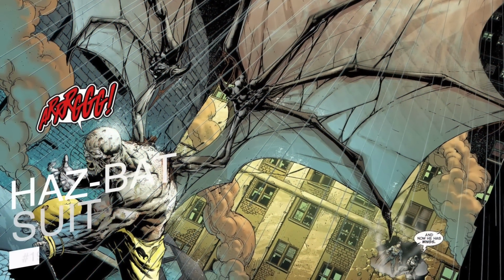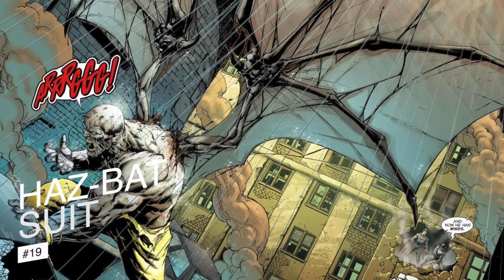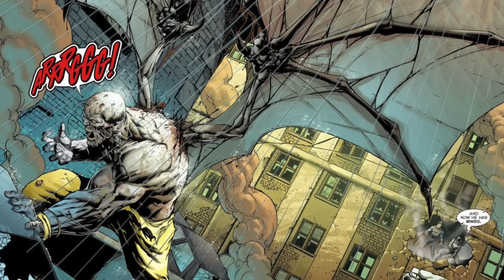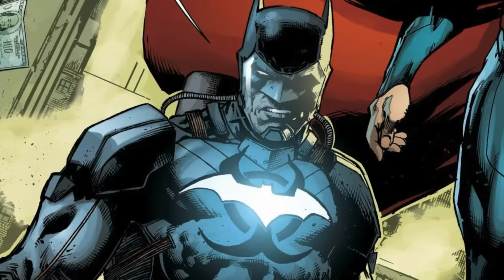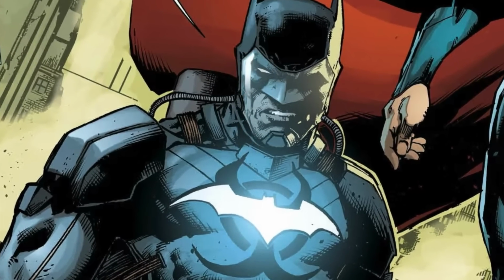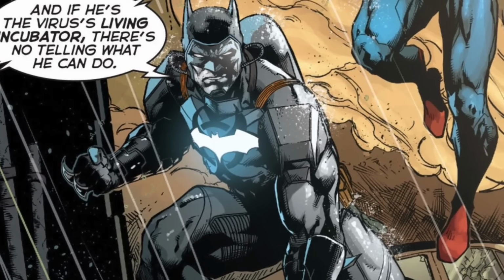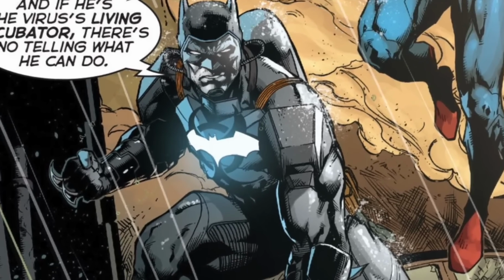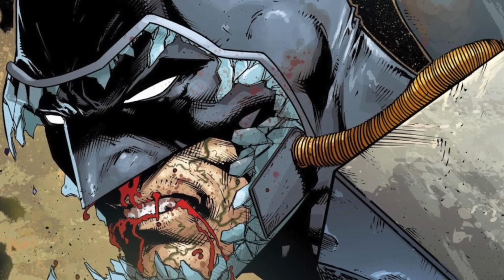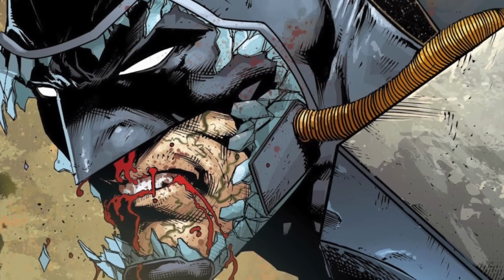After the Amazo virus, created by Lex Luthor, of course, got out and went wild, entire cities started to become infected, and Batman being Batman, he had the perfect suit of armor on standby for just that occasion. The Hazmat suit could protect Batman from any virus that would potentially infect him. It also greatly increased his durability on the whole, and helped Batman take all sorts of attacks.